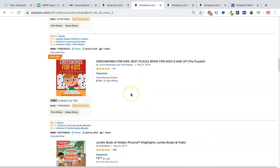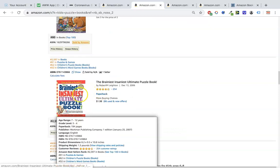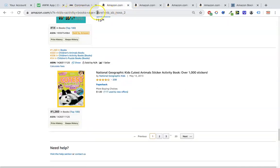You've got another one here, independently published, ranked in the top 1000. So all these books are making incredible amounts of money, and you can just see for yourself. Just come and search something like this on Amazon, kids puzzle books. That's all I searched. And on this one, I just searched kids activity books, age 3.